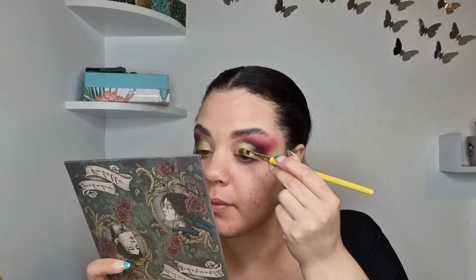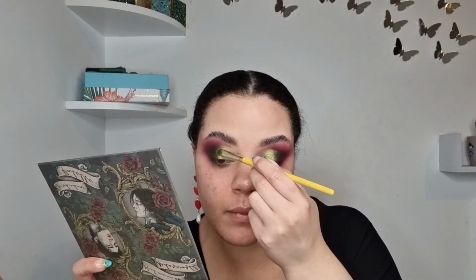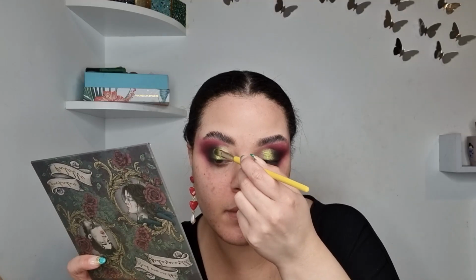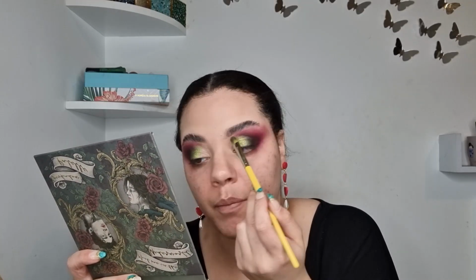I'm going to wet my brush a bit and see what it can do. I like it as it is, but I just really want to see what it can do and pop that volume a bit. Oh yeah, there we go. So just making sure I get a nice sort of gradient between them.